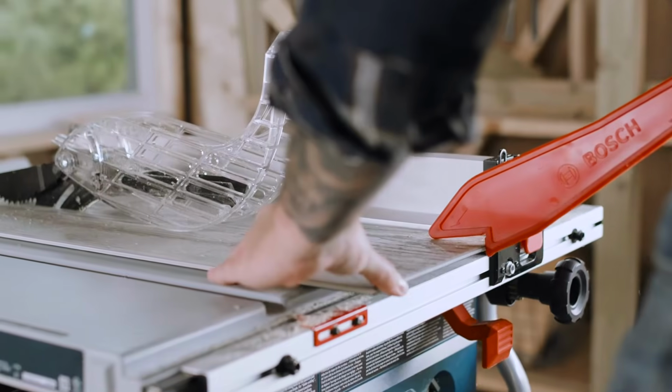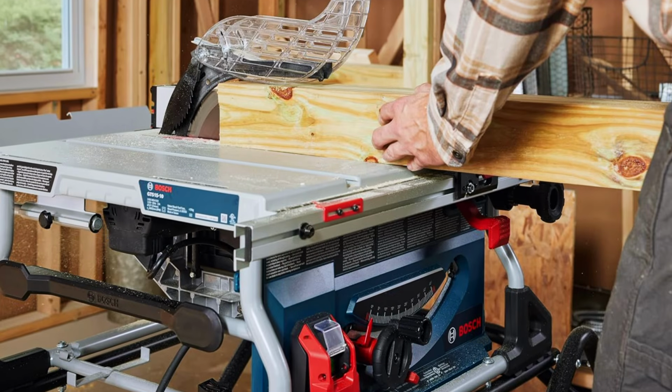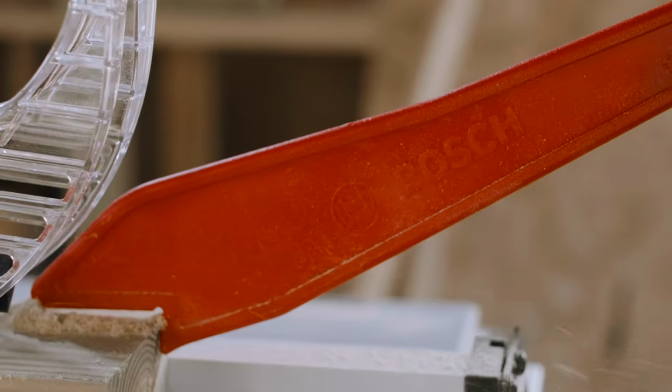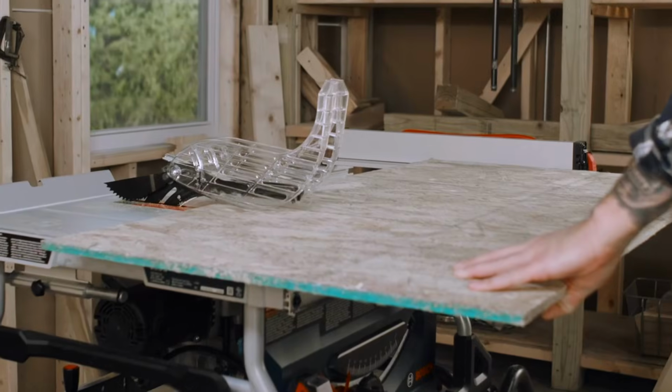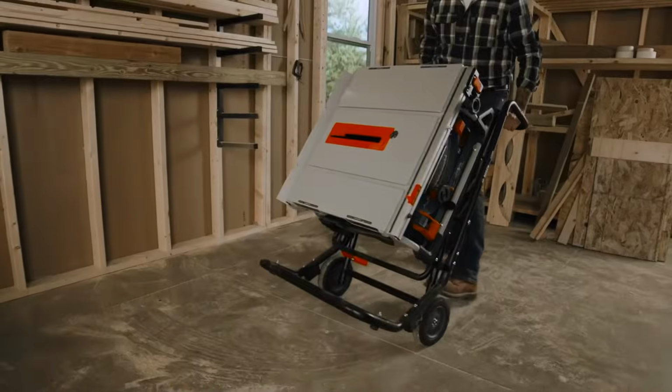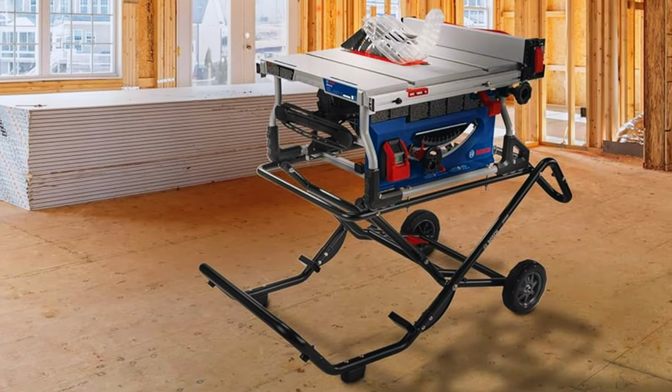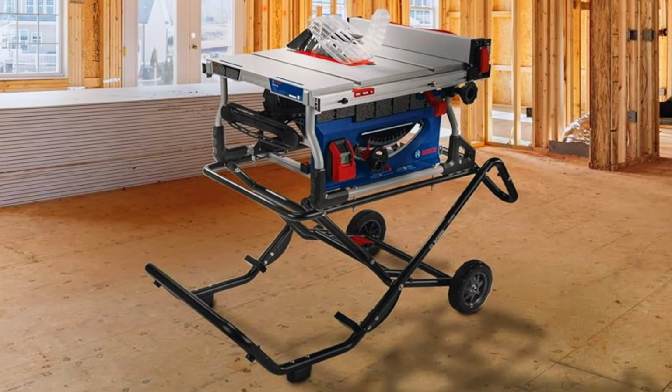Bosch's square lock rip fence system is smooth and precise, and the table's coating helps reduce friction for cleaner cuts. Safety is also a priority with features like a smart guard system and anti-kickback devices. This model is especially popular among contractors who need reliable performance and easy transport between jobs. Its combination of thoughtful design and cutting power makes it a strong all-around choice.